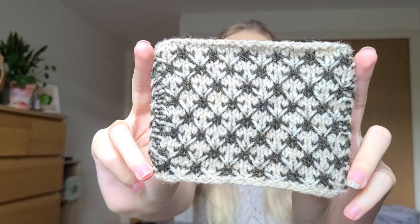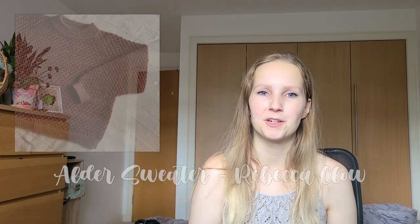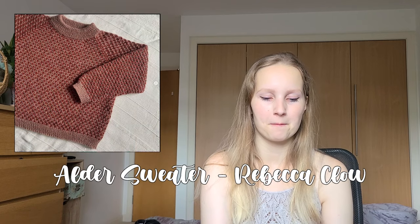Okay, the last work in progress that I will show you then is very, very exciting. And I bet that you'll be able to guess why when I show you the swatch. Are you ready? Do you recognize this? Yes, so I will be test knitting the Alder sweater by Rebecca Klo from the Crea Bea.